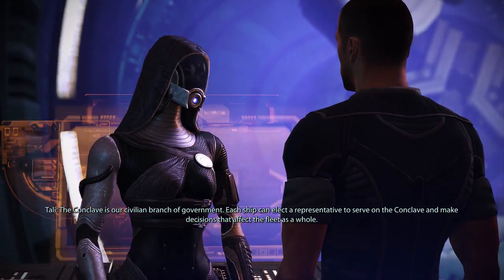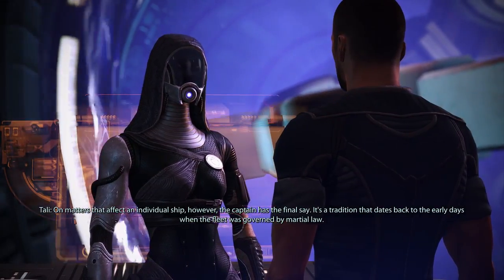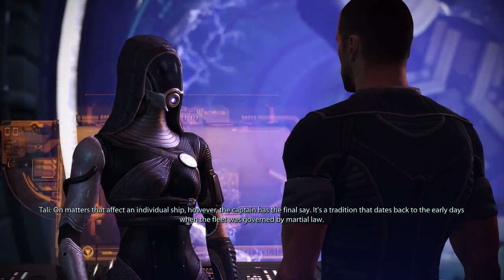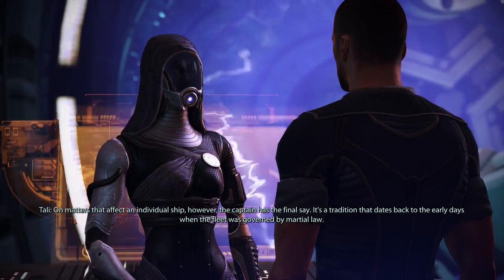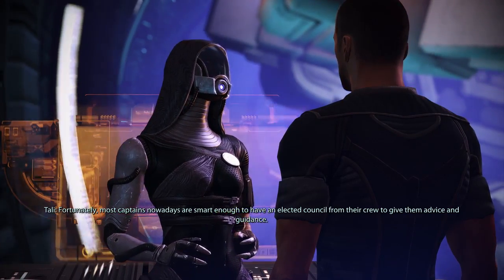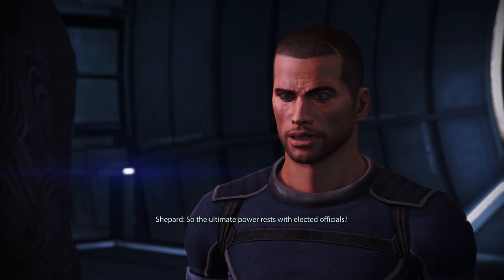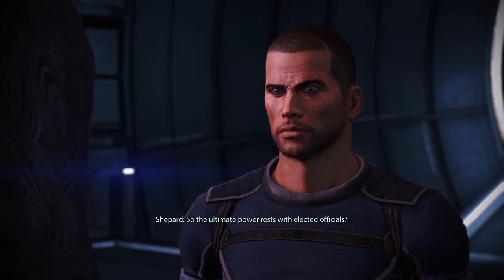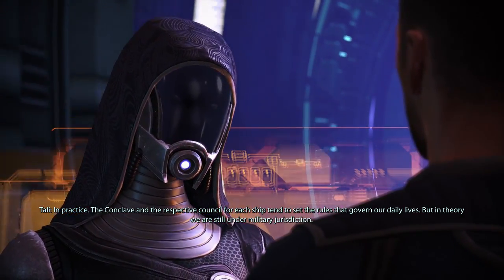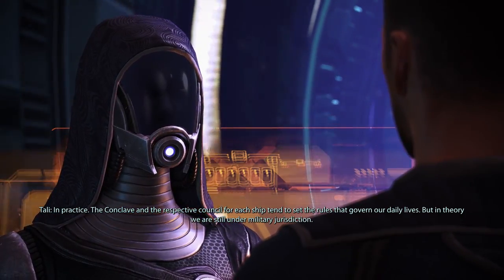Each ship can elect a representative to serve on the Conclave and make decisions that affect the fleet as a whole. On matters that affect an individual ship, however, the captain has the final say. It's a tradition that dates back to the early days, when the fleet was governed by martial law. Fortunately, most captains nowadays are smart enough to have an elected council from their crew to give them advice and guidance. So the ultimate power rests with elected officials. In practice, the Conclave and the respective council for each ship tend to set the rules that govern our daily lives. But in theory, we are still under military jurisdiction.